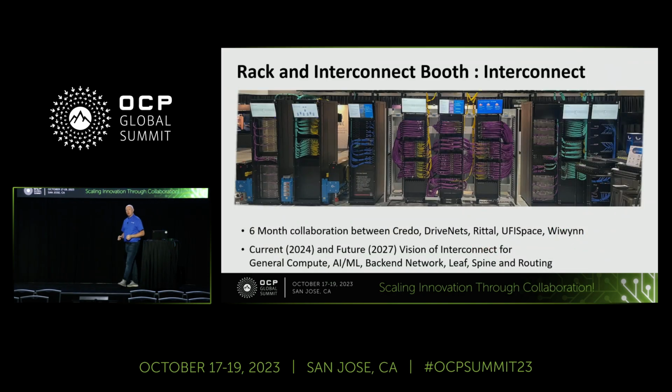Across the back, Credo has worked with a variety of partners to build an entire data center. From an interconnect standpoint, it shows a view of 2024, how data centers are built today, and how they might evolve in 2027. If you look on the left side, we've got 3 racks of general computing. The very left is an existing rack of Meta Yosemite servers, a single front-end network going to a leaf rack in the middle. Pretty straightforward, but that's very much how things are built today.